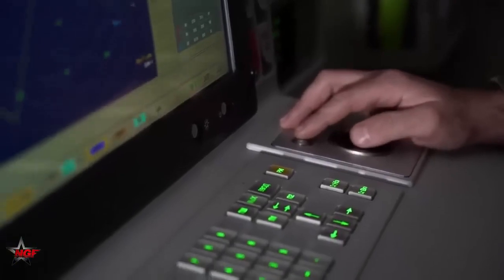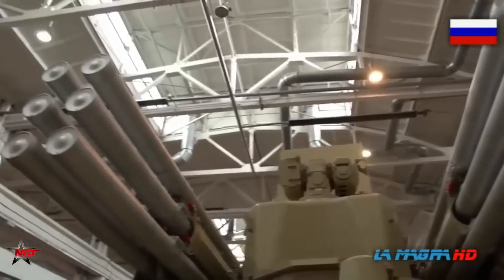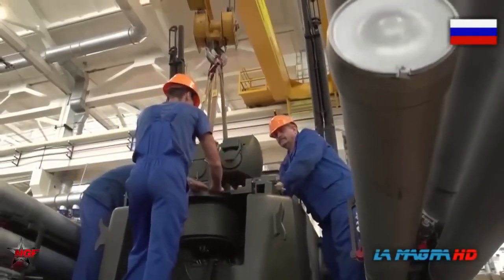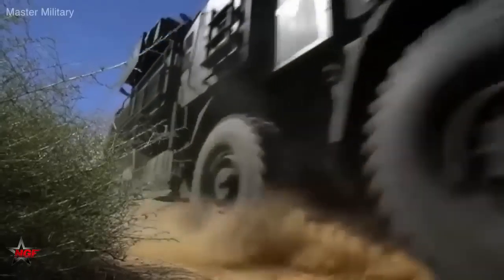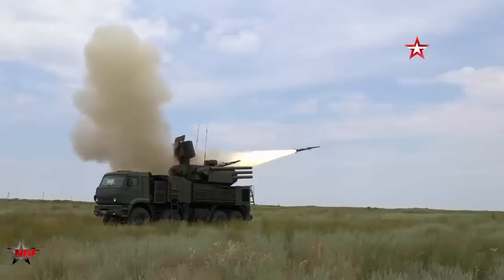The Pantsir S2 is fitted with a new SOTS S-band search radar, increasing the detection range from 36 km to over 40 km, with 360 degrees coverage. The system can now track in excess of 40 incoming targets, up from 8 to 10, and can now engage targets traveling at up to 1,200 meters per second, up from 1,000 meters per second. Search azimuth has also been increased from 80 degrees to 90 degrees owing to electronic beam steering.